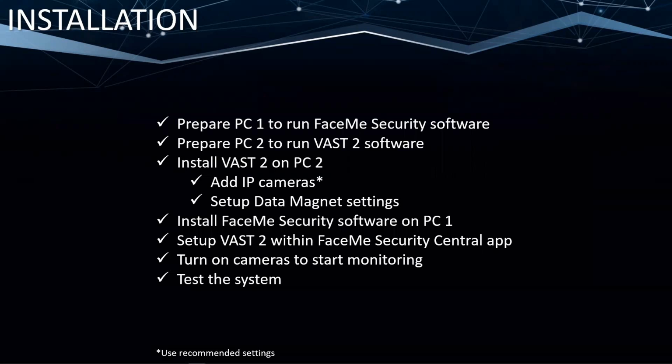Now we're going to go to PC1 and install FaceMe. So within the FaceMe Security Central app, now we're going to set up VAST2. Then when that's connected, we can then turn on the cameras to start monitoring, and this will start the face detection. And finally, we can then test the system.